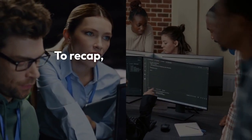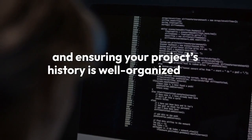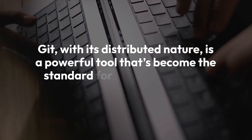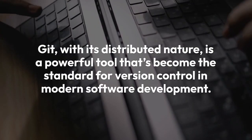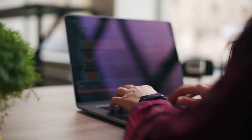To recap, version control is essential for managing your code, collaborating with teams, and ensuring your project's history is well organized and safe. Git, with its distributed nature, is a powerful tool that's become the standard for version control in modern software development. Next time, we'll get into how to set up Git on your machine and start your first project.